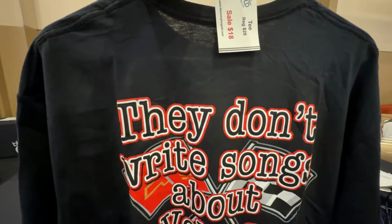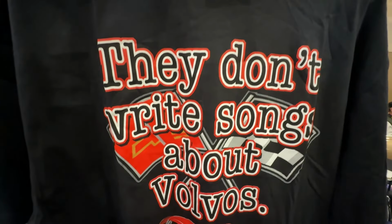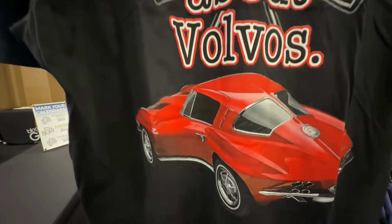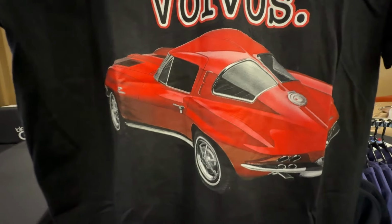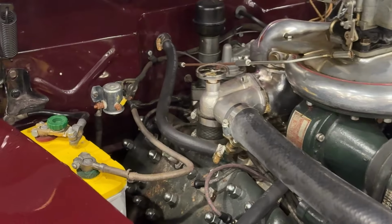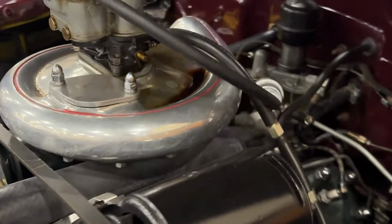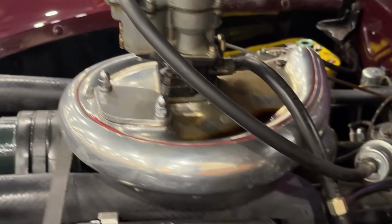So I take a little bit of objection to this because they're picking fun about my cars, but they're right. They don't write songs about Volvos. Hadn't seen that. Look at the plumbing on that thing. Supercharged. Flathead Ford.